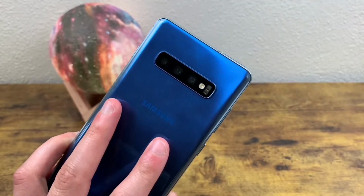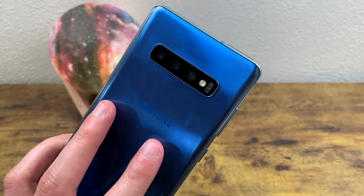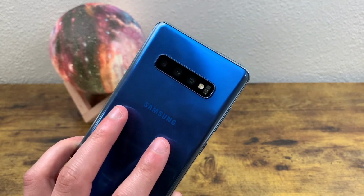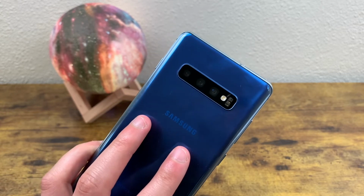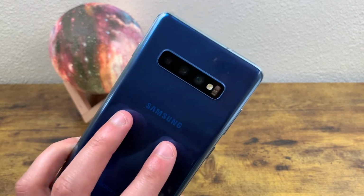We got a triple camera setup here on the back with a 12 megapixel rear camera, a 12 megapixel telephoto lens, and a 16 megapixel ultra wide camera. So this phone really has it all. And the reason I say that, even though there's no macro camera, is the telephoto lens is actually perfectly usable as a macro camera, which I'm about to show you.